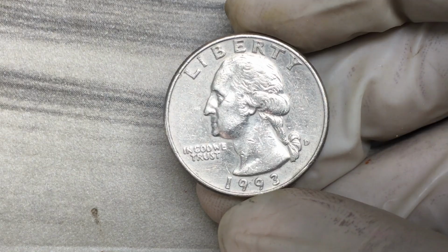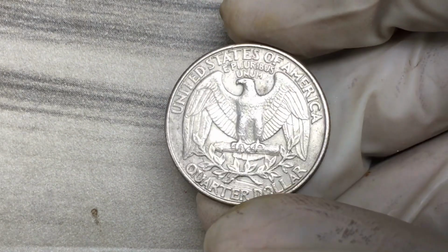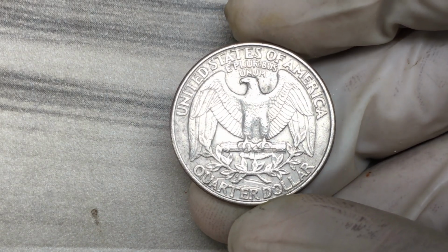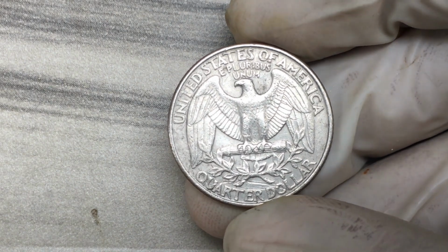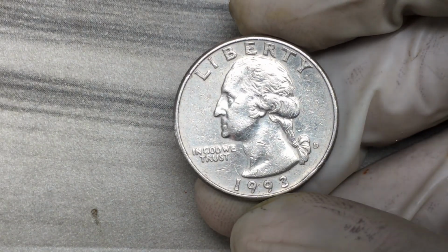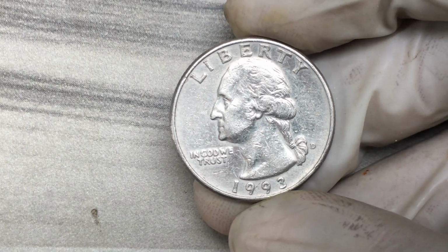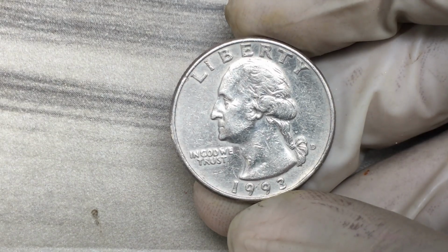If you find a 1993 D quarter that looks like it's in excellent shape, do not spend it. Put it aside. Take your coin to a trusted coin dealer or get it graded by organizations like PCGS or NGC. Rare coins often fetch the highest prices at big auction houses like Heritage Auctions or Stack's Bowers. Don't rush to sell it online without knowing the true value. Scammers and lowball offers are common.